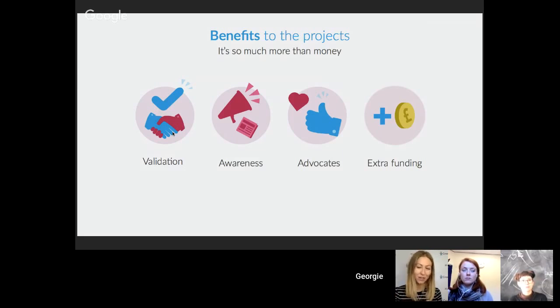And finally, the thing that's quite unique to Crowdfunder is the extra funding that we have available through a variety of partners, both local and national. And we're going to talk a little bit more about that in a couple of moments.